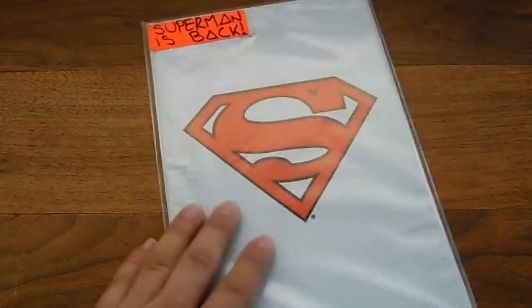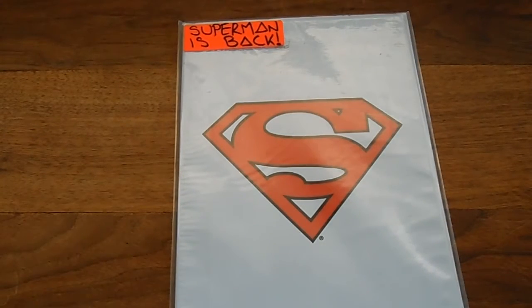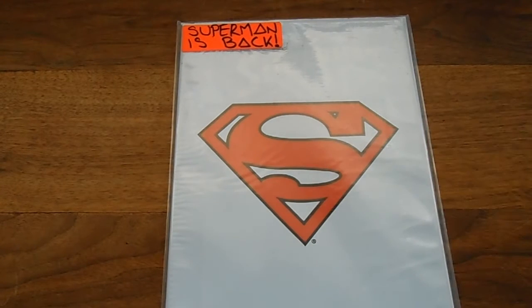Alright. Superman is back. I remember, this is still sealed, by the way. I got this at a swap meet. Yes, Superman was resurrected. I had bought two, one to keep sealed, one to open. I remember if you opened it, there was a trading card on the inside.